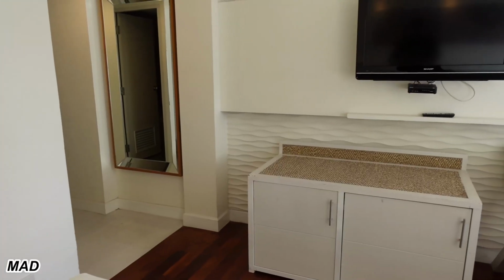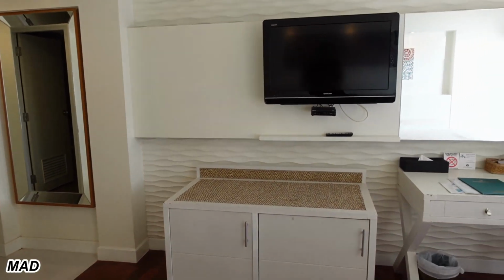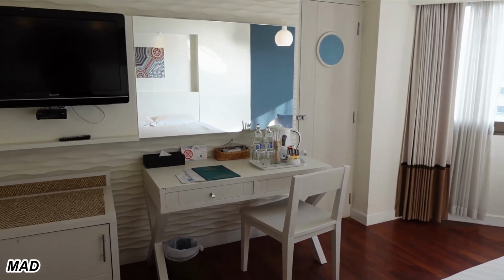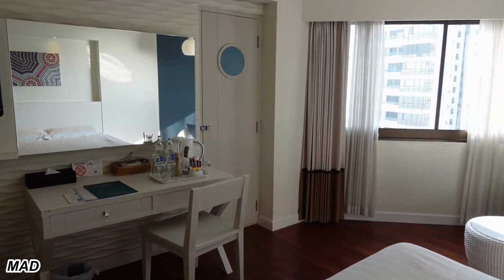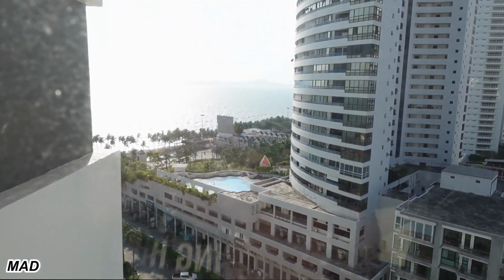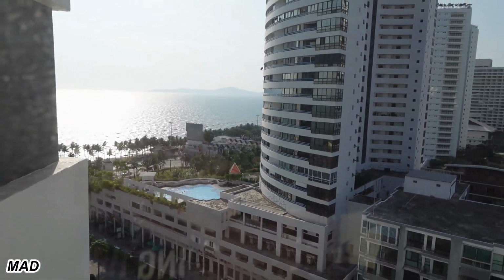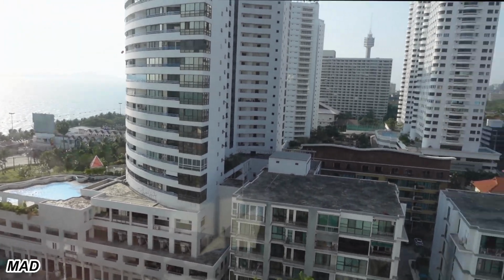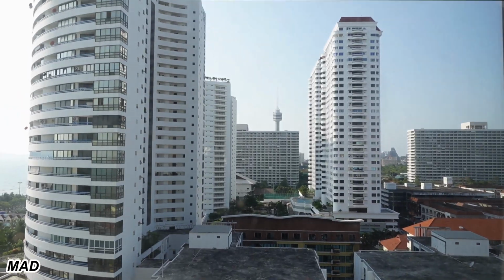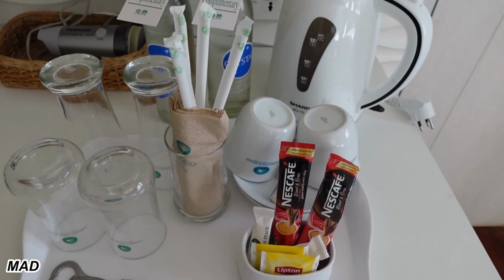This is a very old hotel, as you can see. The bed is really old, but it was comfortable. And I got a bonus bed. Big rooms, interesting view, dirty windows. Guess not much they can do about that. But you do get to see the beach, at least from the room I had.